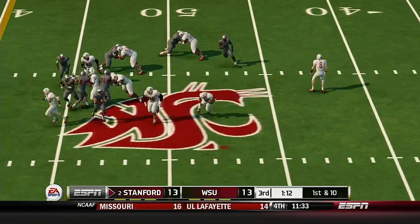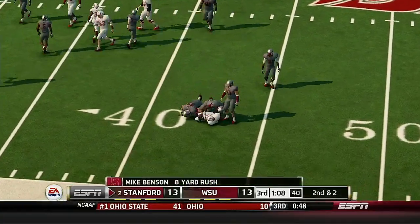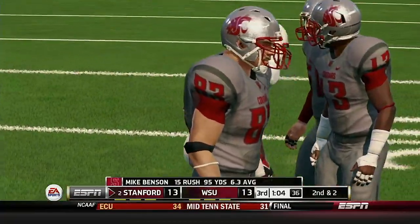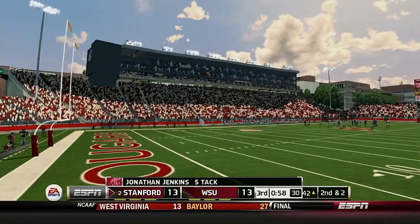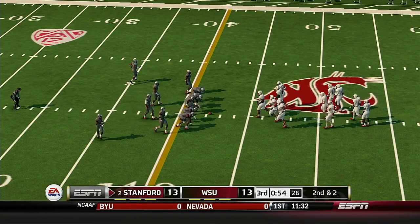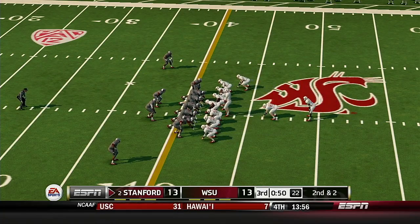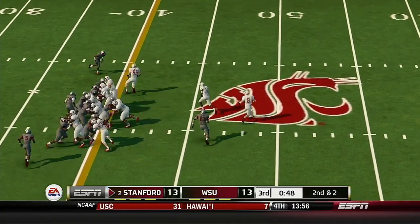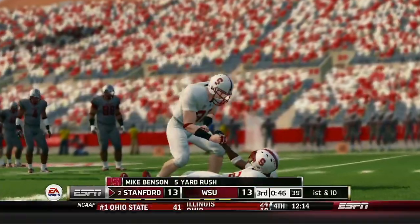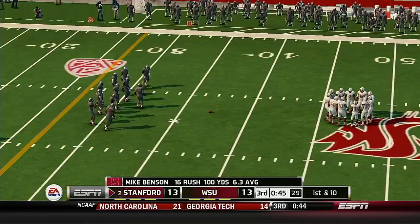Feeds it to the back. Tackle made at the 42. That's good for a gain of 9 yards. That makes it second and two. So it's second down and about 2 yards to go. They come out in a goal line set. And he carries the ball for a nice gain. Call it a gain of 5 yards. That makes it first and 10.